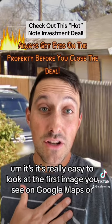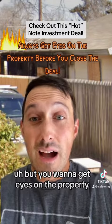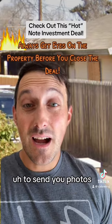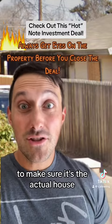It's really easy to look at the first image you see on Google Maps or Google Street View, leave it at that and make your bids. But you want to get eyes on the property. So make sure you get a realtor or even just pay someone on Craigslist to go to the property and send you photos, and get them to show the house number and that kind of thing to make sure it's the actual house.